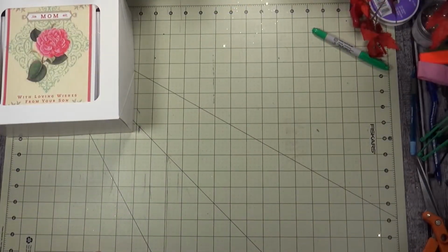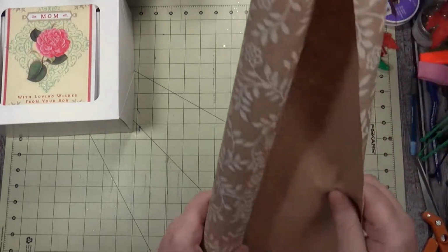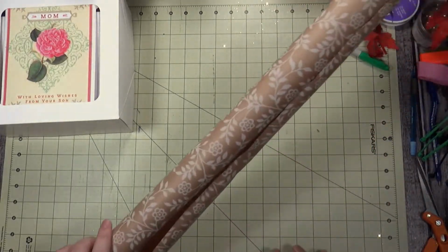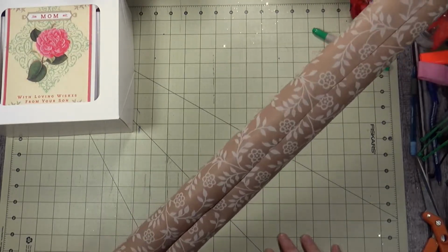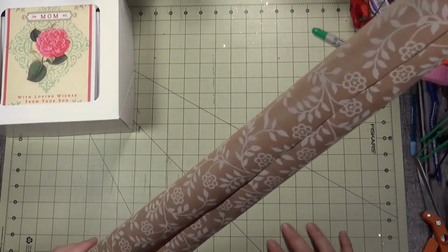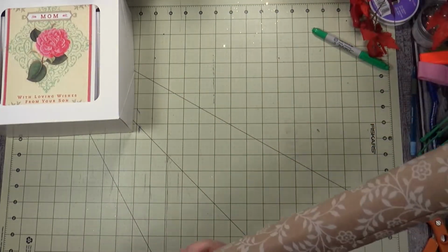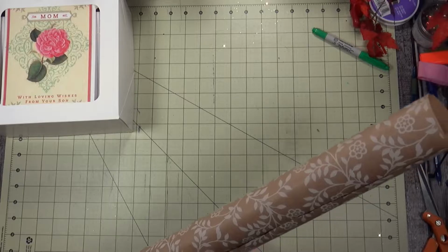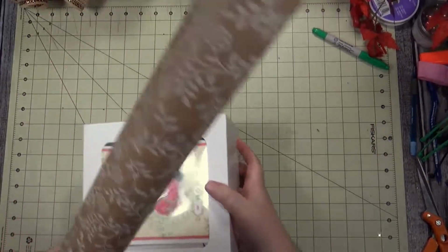It's just over here. This is a piece of paper left over. This is the Dollar Tree paper. I use this for everything almost, especially Mother's Day. I used it for Christmas one year, birthdays, for girls, women, whatever. I like it. I like craft paper.